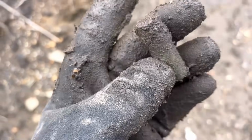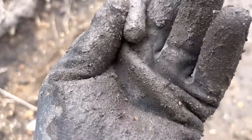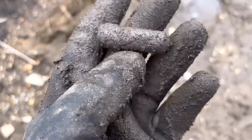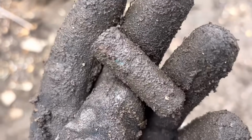I might have a little lipstick case. Not in great shape for sure, but interesting enough to clean up when I get home. So we'll pocket that.